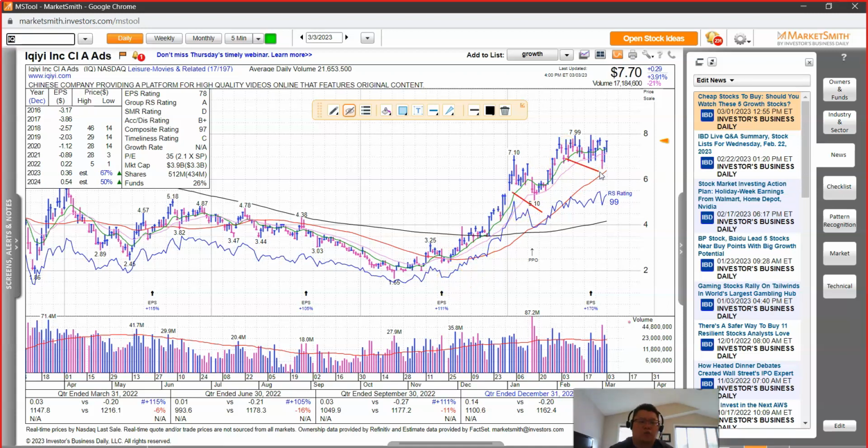So just like most of the Chinese stuff, it broke below all this support level, and this is what we call a shakeout, right? Whenever it broke below a level that most people consolidate at, that's a shakeout because it bounced back. So I like to see that. Whenever I see something like that, it's a good sign to buy. That's something I've learned.